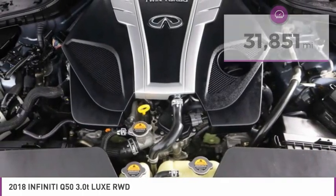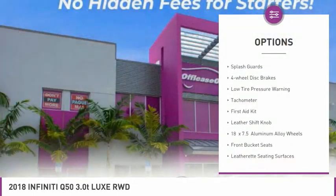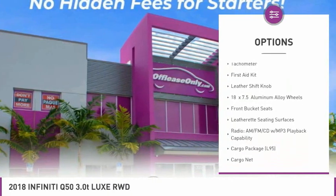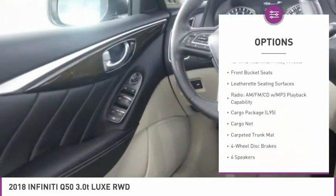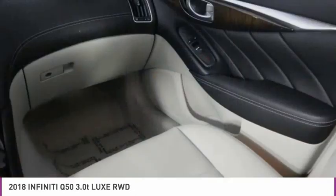Here are some of this vehicle's great options: electronic stability control, alloy wheels, brake assist, fog lights, splash guards, four-wheel disc brakes, low tire pressure warning, tachometer, first aid kit, leather shift knob.